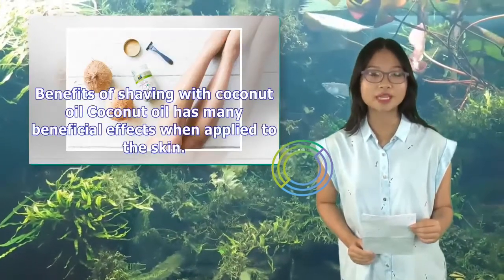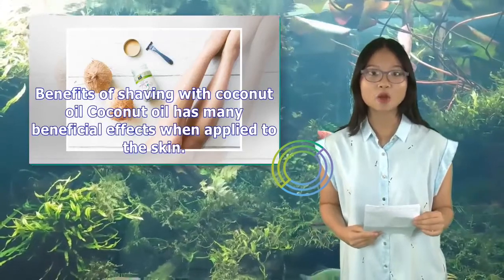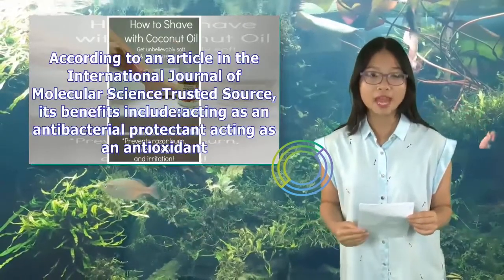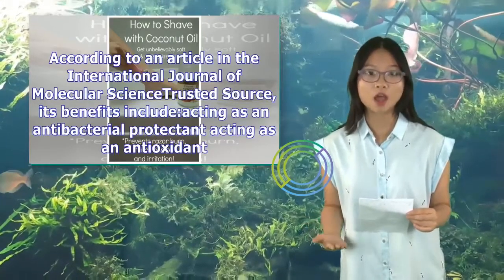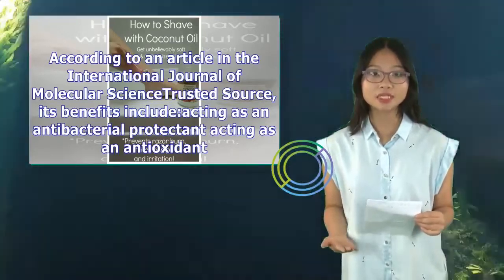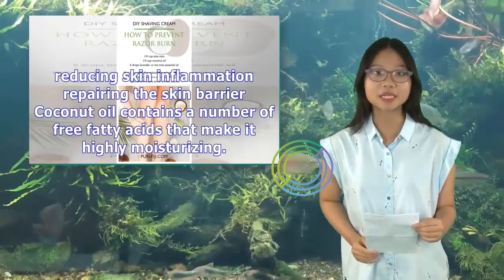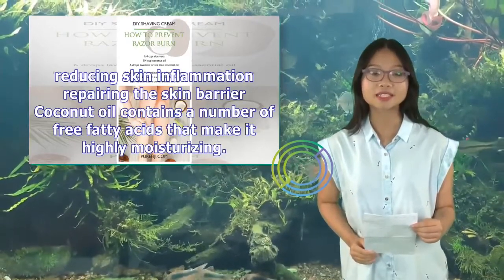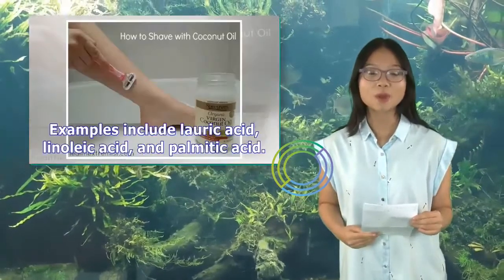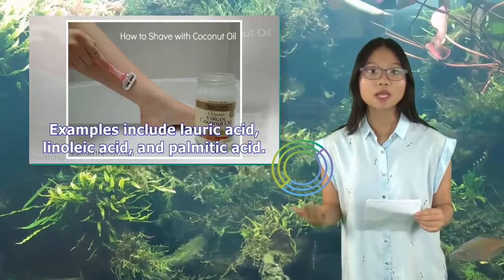Benefits of shaving with coconut oil. Coconut oil has many beneficial effects when applied to the skin. According to an article in the International Journal of Molecular Science, its benefits include acting as an antibacterial protectant, acting as an antioxidant, reducing skin inflammation, and repairing the skin barrier. Coconut oil contains a number of free fatty acids that make it highly moisturizing. Examples include lauric acid, linoleic acid, and palmitic acid.